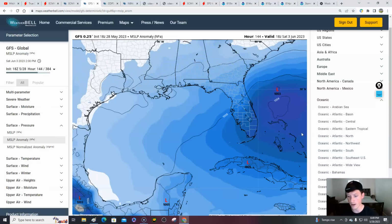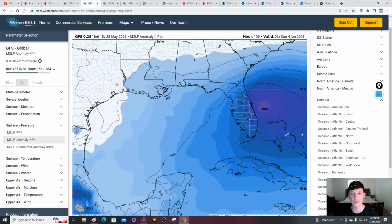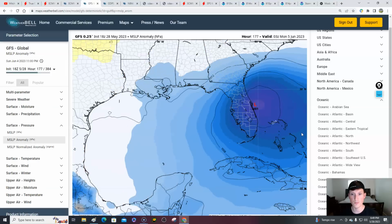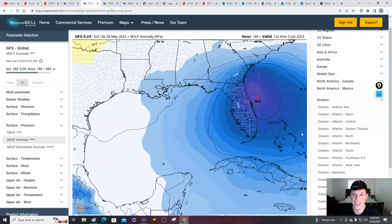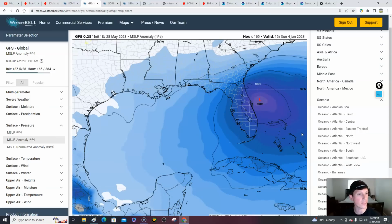At this point, we're around Saturday afternoon. This is just meandering off the coast of the southeast, off the coast of Florida, really. It's just sitting here. Remember, I'm looking at this the same time as you are, but it obviously has a pretty robust looking low pressure right off the eastern side of Florida.